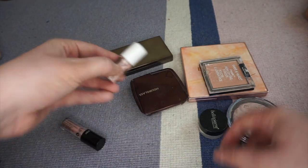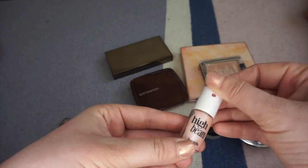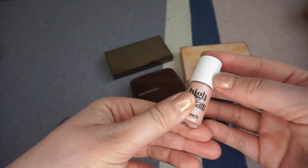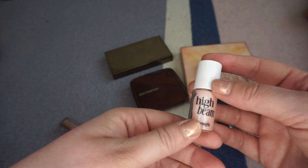This is another one. This is High Beam from Benefit. I'm going to keep this one because it's just such a cute little sample, and it's a bit of a classic as well, so I'm going to wear that more often.